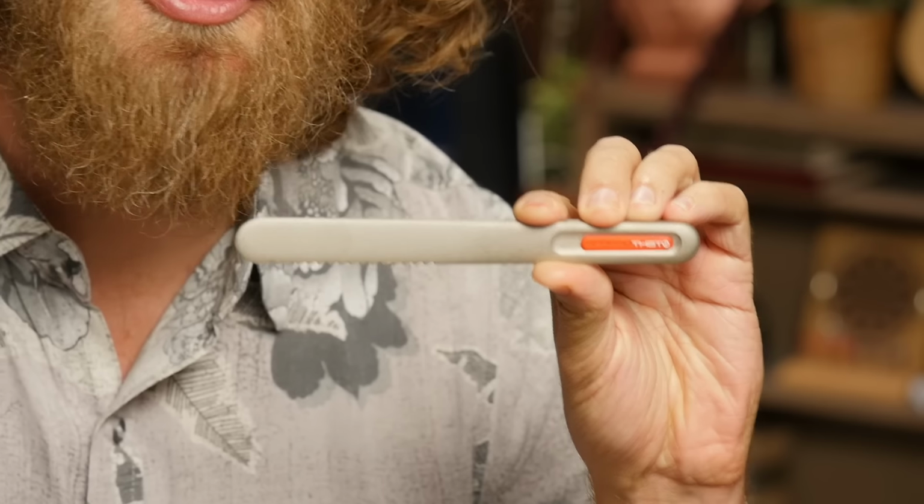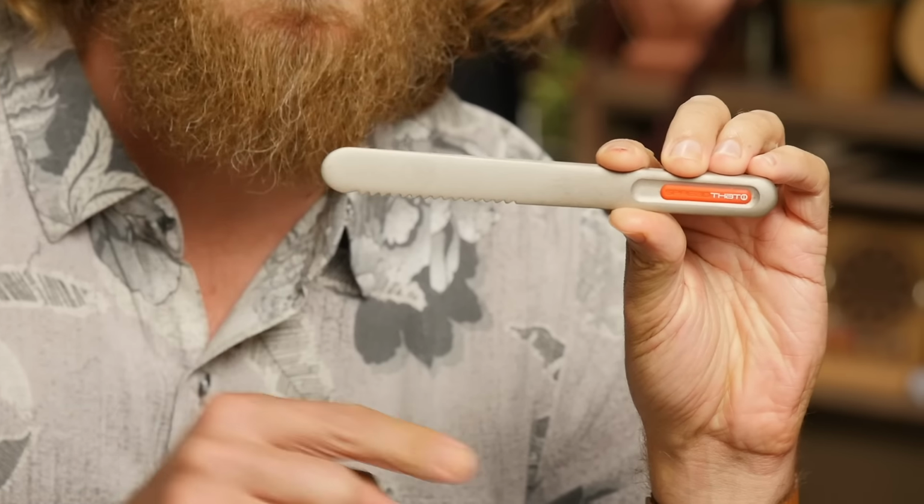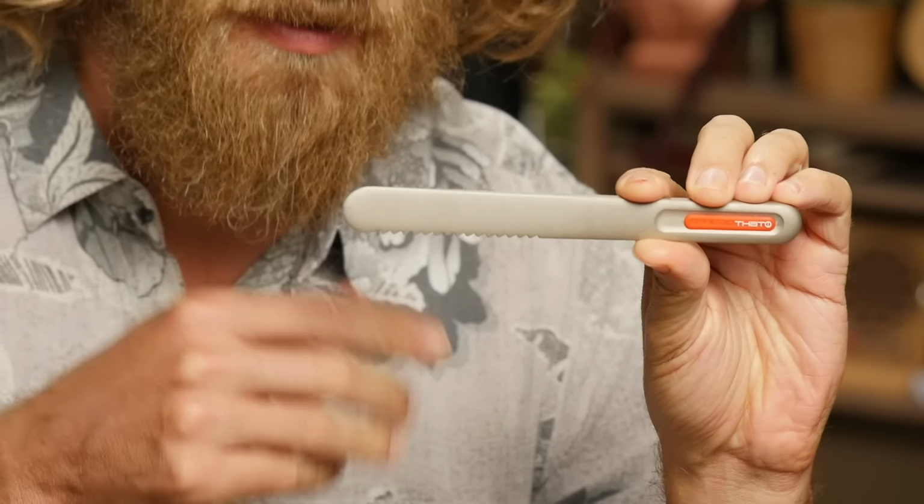Okay, now we've got the Spread That serrated butter knife. This thing is supposed to solve the problem of cold, unspreadable butter by transferring the heat from your hand into the knife itself, therefore making spreading butter easier than ever before.